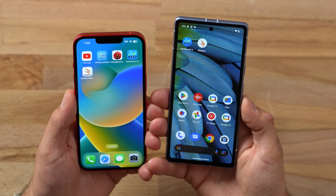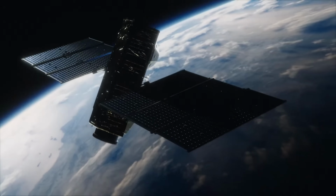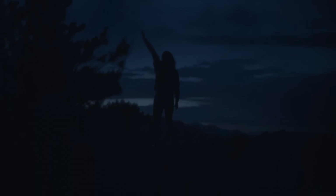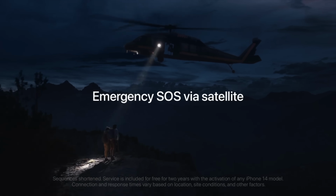With that said, the Pixel does have some cool software features that you won't get on the iPhone. So Google is definitely optimizing for the software experience, whereas the iPhone has satellite connectivity. So even if you're in the middle of nowhere, you can have a connection and be safe in emergency situations.